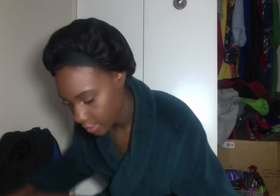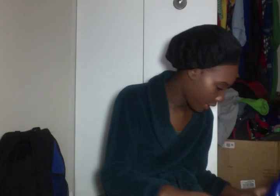I have a brown lip in here. I don't want the brown. I want red. Let's see what I've got nearby in my basket of miscellaneous items. Got some color pop. Some Urban Decay, my only MAC product, and MAC lipstick. I'm not a big MAC person. So the red lipstick is not in there.